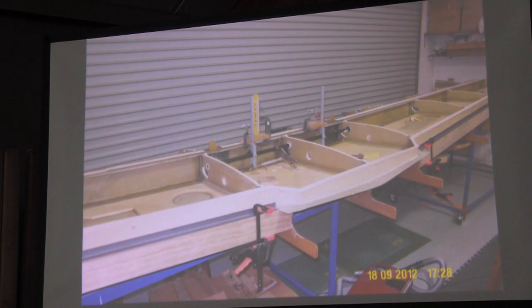This construction is fiberglass sandwich, so there is a foam of various densities that is sandwiched between fiberglass. The cloth is laid and resin put into it, and then once you've done that, you cut them up and shape them. They've all got to be shaped perfectly to accompany the top of the wing and seal these tanks.